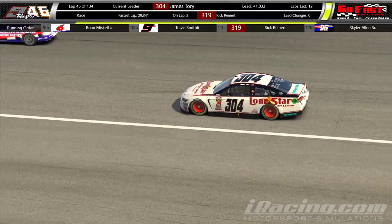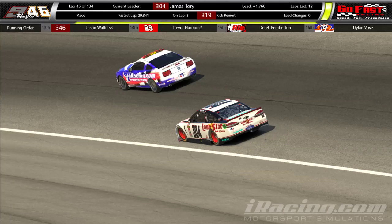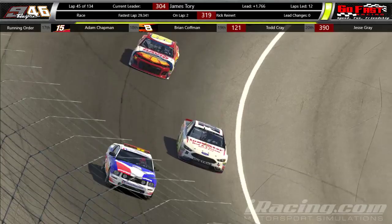The leaders were just past pit road, so they were going to have to go all the way back around here. That could end up bad for those leaders, put them back in the back of the pack. Dirty air may come into play.